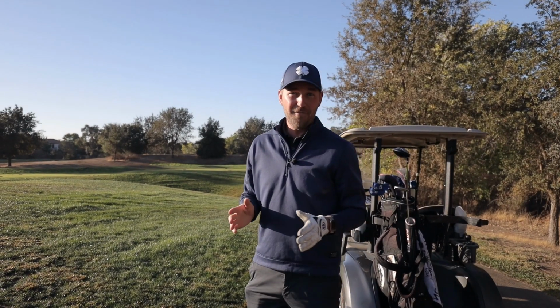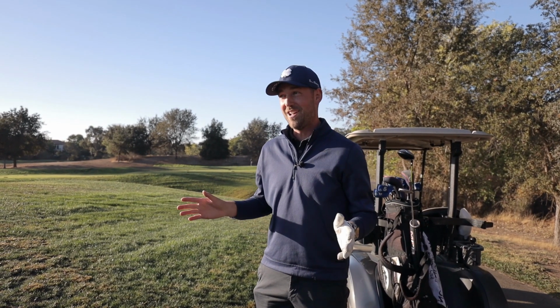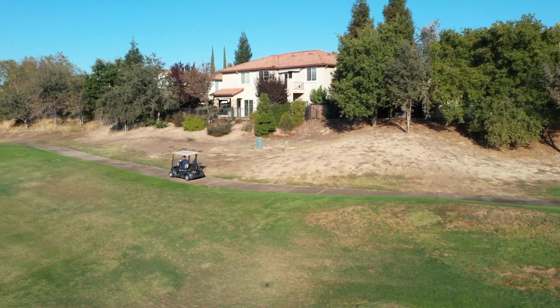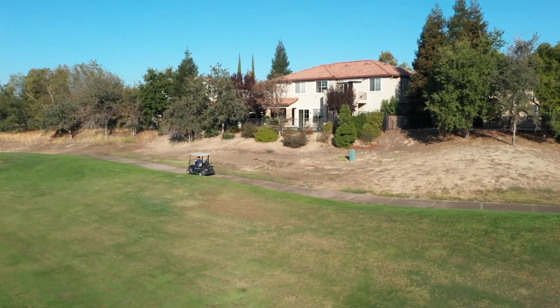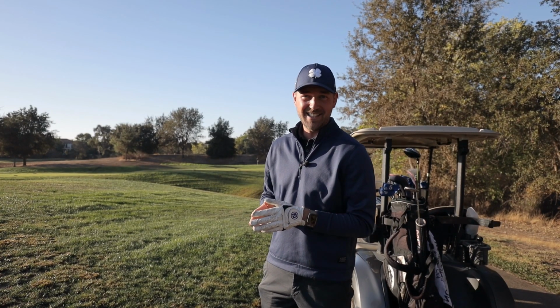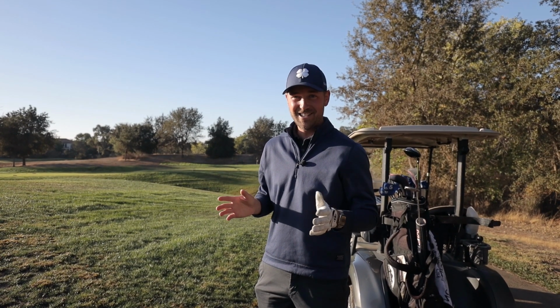So, 2-putt for a par, not too bad. What else is not too bad is just enjoying the beautiful views here. We've got oak trees all alongside this par 5, and though it is nice and flat, it is nice and long. We're on the back nine, and from here I can see what I call the mini mansions.